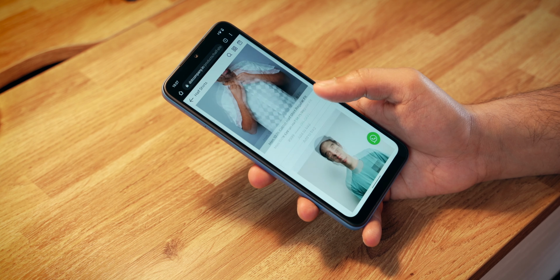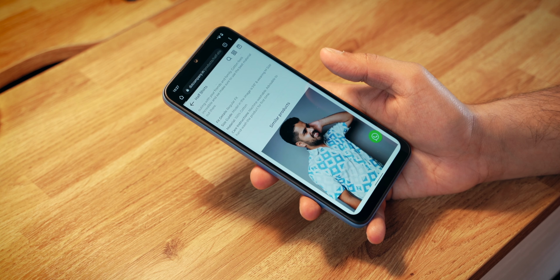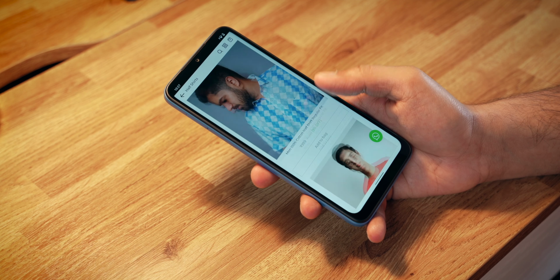Don't get me wrong, for the price of this smartphone, the specifications and performance are great. It comes with the MediaTek Helio A82 processor. Along with that, you get 2 or 3GB of LPDDR4X RAM. That's good to see that it has LPDDR4X RAM. And you get 32GB eMMC storage.